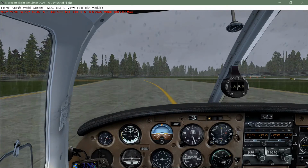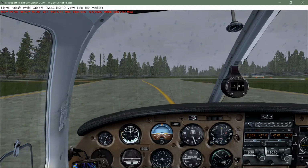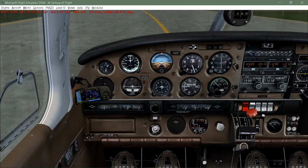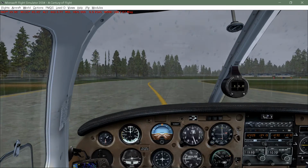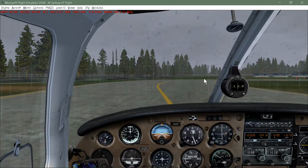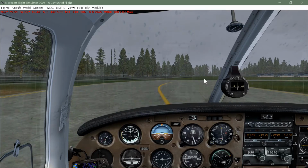stricter set of principles that govern this flight. We're going to be using radio navigation, or in this case, we're actually going to be using GPS navigation because I'm just flying direct. This is so close that I don't have to use any waypoints or anything like that. And we'll be getting vectors along our short journey here to get us lined up with the runway.